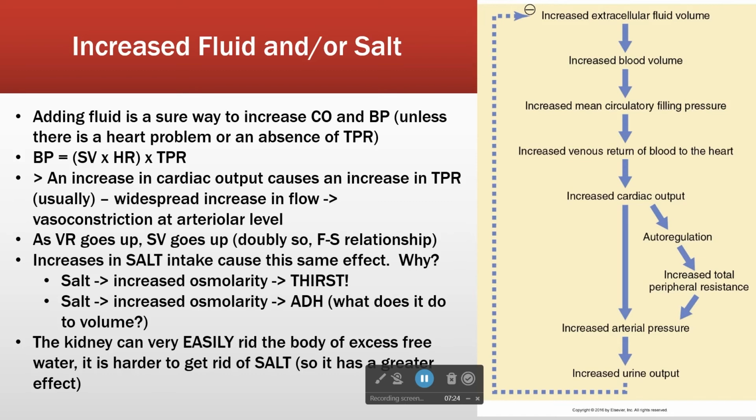If I add fluid to your system, I will increase your cardiac output and your blood pressure. But I showed that with the dog yesterday, right? So that's us here up here. We have increased extracellular fluid volume. So let's say you came into the ER, you've had vomiting and diarrhea for a day and a half, and they look at you and say, okay, we're going to give you a bag of IV fluids because you look dry, right? Very reasonable thing to have happen.